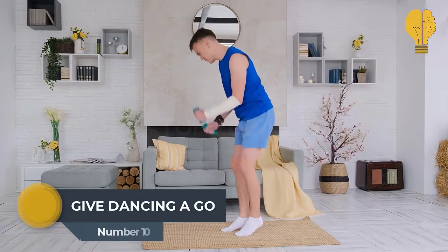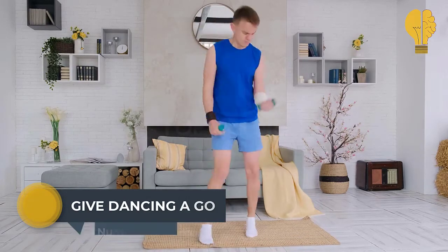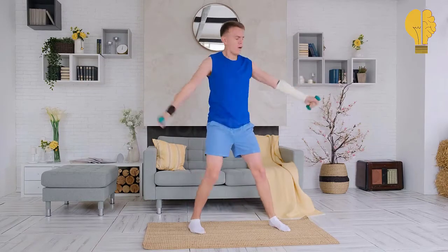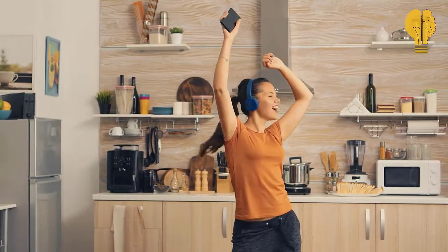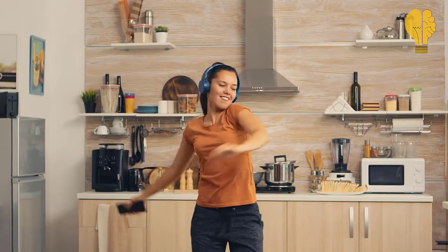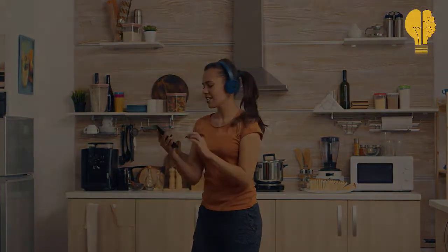Number 10. Give dancing a go. We all like to throw the occasional shape, so why not do so in the noble pursuit of getting fitter and healthier? Dancing is a fantastic home workout as it can incorporate intense cardio exercise, as well as being great fun. Plus, as you're in the privacy of your own home, you quite literally can dance like no one is watching. Whatever music you like, whatever form of dancing you prefer, throw yourself around the living room and have fun.